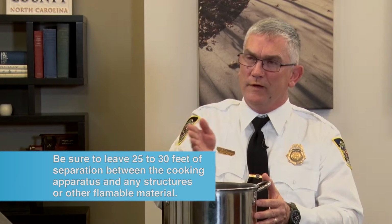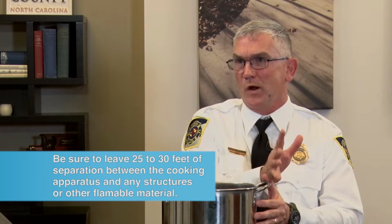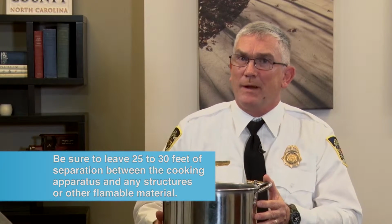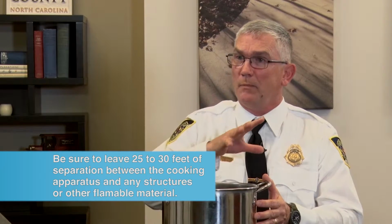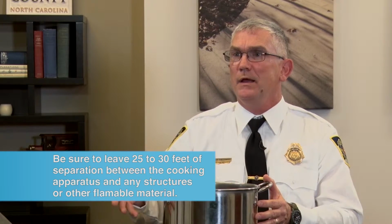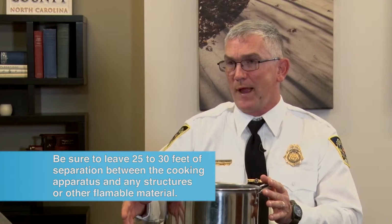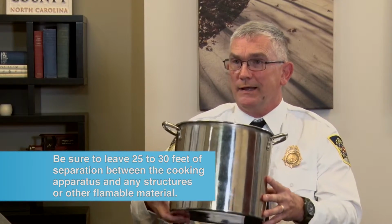So we want to cook a good 25 to 30 feet away from the house. We also want to make sure that our cooker appliances are properly working. For example, if you use propane, you want your propane tank connected correctly to the cooking apparatus. We want to make sure that it sits very firmly and isn't able to tilt off the apparatus. And then most importantly is figuring out the amount of oil that we're going to use to cook the turkey.